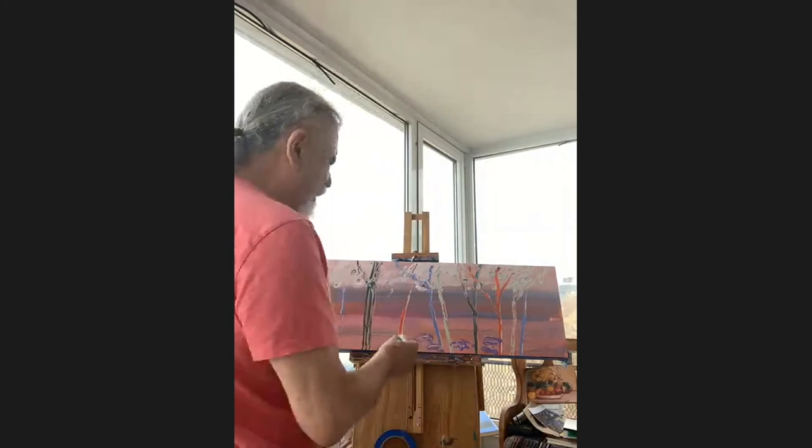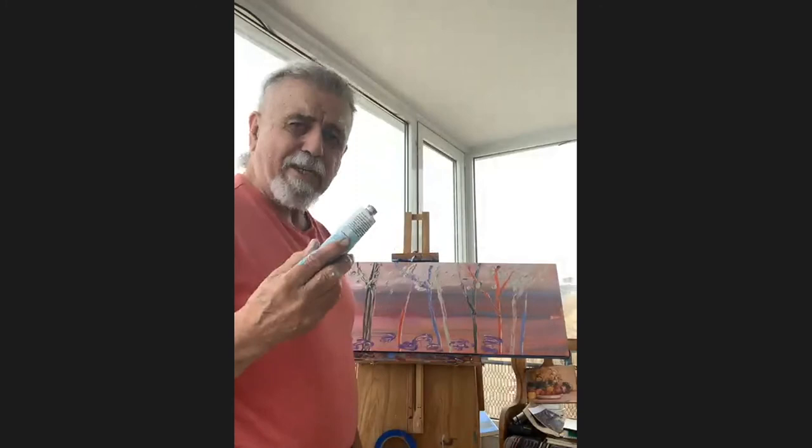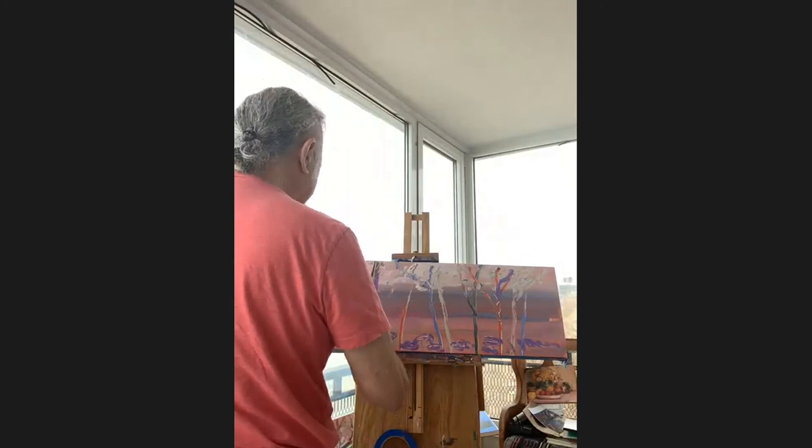And so I really recommend trying to go back to your childhood when you're working, and that whole sense of freedom. This one's kind of thick. These are big leaves, supposedly.